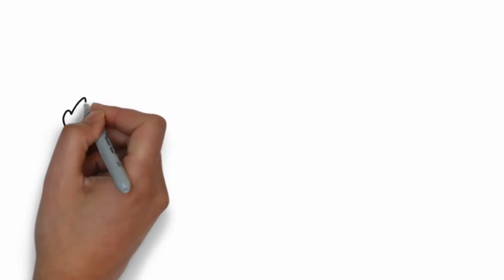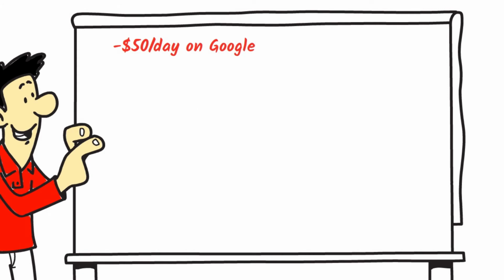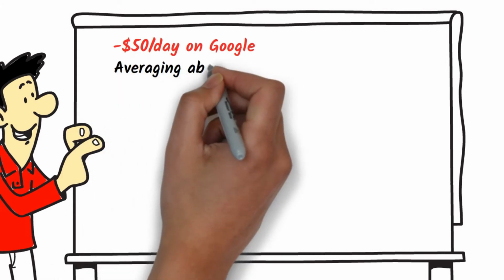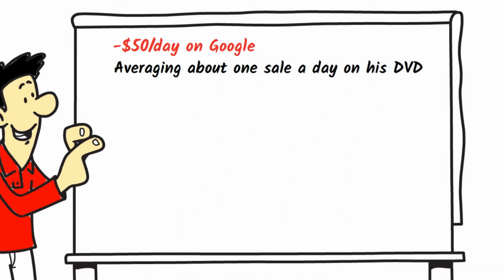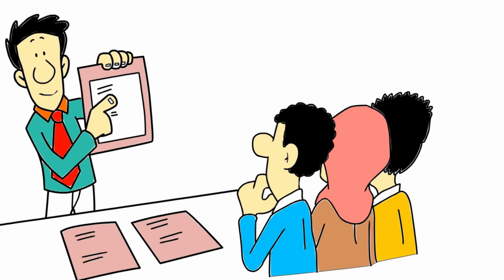Now, if you look at the math on how this all works, he was still spending $50 a day on Google. That didn't change. They didn't lower their prices for anyone. They were still charging the same amount, and he was still averaging about one sale a day on his DVD. So he was only making $37, which means he was actually losing money. But 1 out of every 3 people who bought the DVD ended up buying the upsell, and buying the kit.